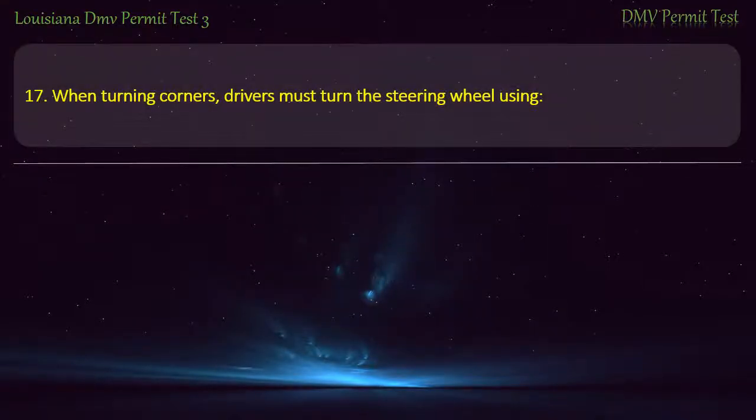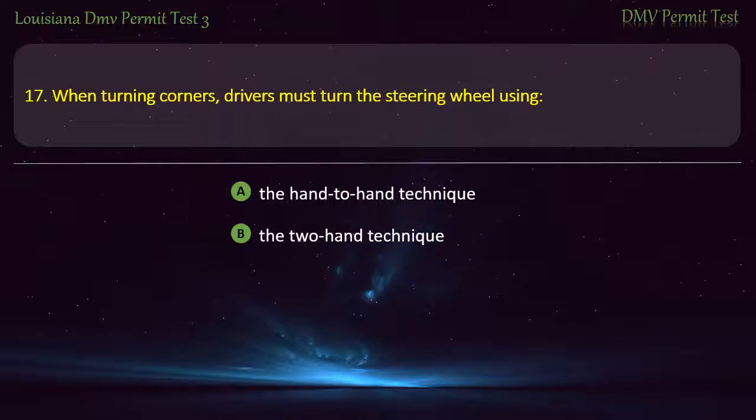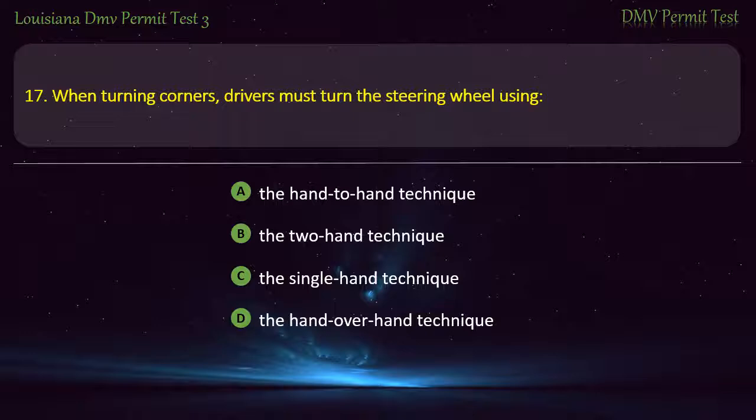Question 17. When turning corners, drivers must turn the steering wheel using the hand-to-hand technique, the two-hand technique, the single-hand technique, the hand-over-hand technique. Answer. The hand-over-hand technique.